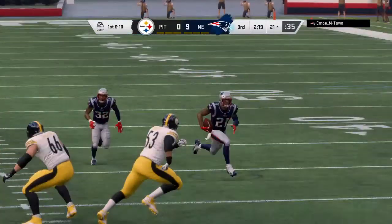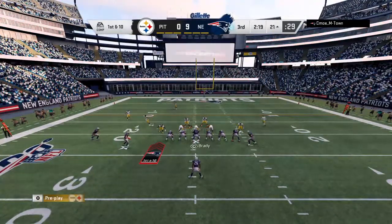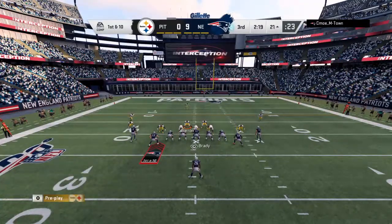So their woes on offense continue. That's the second pick thrown here in the 3rd quarter. And we know it was ill-advised, but that was an opportunity to help them get back into the game. Instead, he throws another interception, and now their task is even tougher.